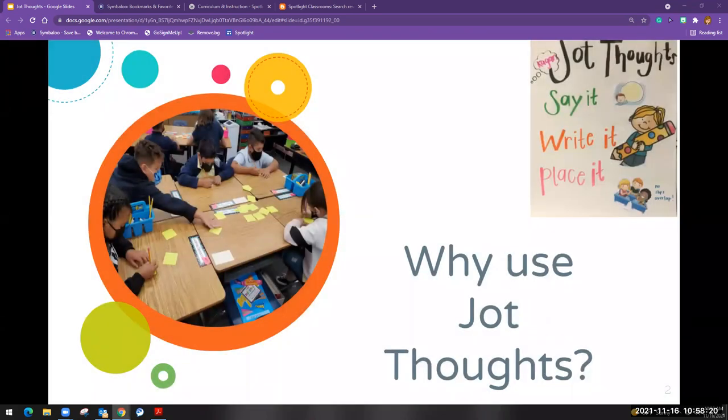So why would you use Jot Thoughts? When you want your students to share their thinking without repeating ideas and work cooperatively to come up with a collection of thoughts, this is your structure. With this structure, you get 100% engagement, 100%. At any given moment, all your students are participating either by writing an idea, listening to an idea, or sharing their idea aloud. This structure also models and teaches so many social skills embedded right into the structure. Turn-taking, active listening, patience, honoring and building on one another's ideas, and working together.